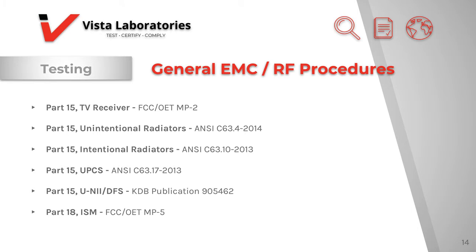For unlicensed personal communication services, or UPCS, it's C63.17, the methods of measurement of the electromagnetic and operational compatibility of UPCS devices. For UNII and DFS measurements, we follow the FCC released publication 905462 for Unlicensed National Information Infrastructure devices operating in the 5 GHz band, 5,250 MHz to 5,350 MHz, and 5,470 MHz to 5,725 MHz bands, incorporating dynamic frequency selection. We use methods of measurement of radio noise emissions from industrial, scientific, and medical equipment for Part 18 ISM equipment.